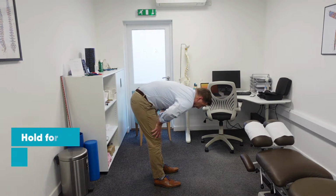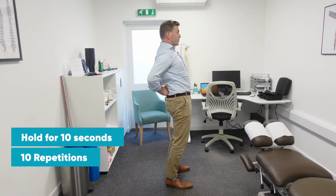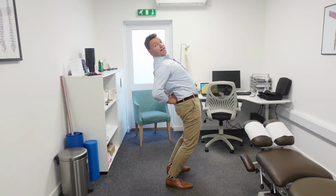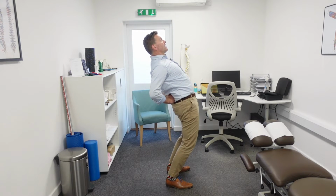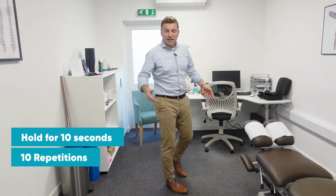You hold this for about 10 seconds, and if that goes well, you put your fists in the small of your back and push yourself that way. You push your pelvis forwards as far as you can. Again, hold this for 10 seconds. This is generally a very good exercise to do, not just for wear and tear. You hold 10 seconds and you repeat it 10 times each side. That's the first one you can do.